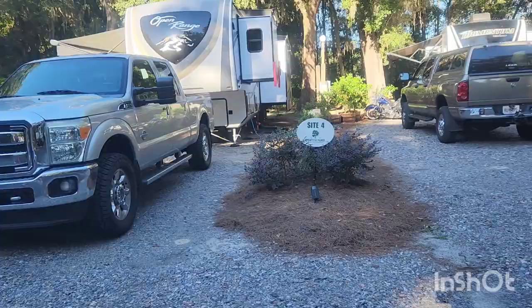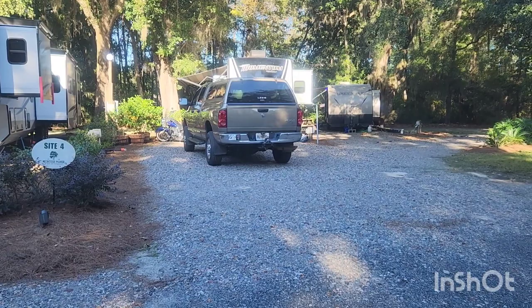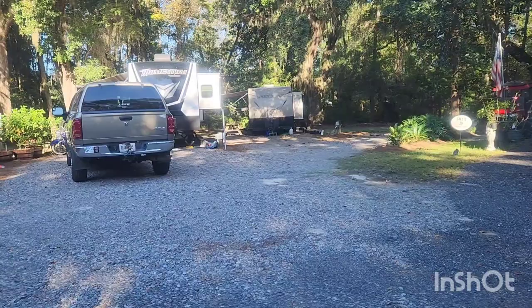Alright, so that's site number 4. We may have one more narrow site, but... I'm kind of confused about this one, because if that's 4, then what's that other camper over there? 4.5? This is 4. Not really sure. They may have squeezed in an extra one. Maybe 4.5. Yeah, it might be 4.5. Alright, you can insert that.